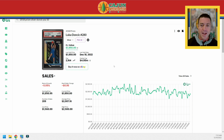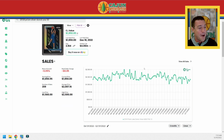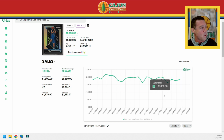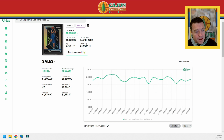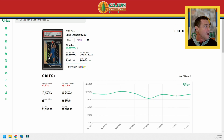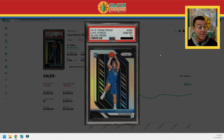Believe it or not, are you guys going to believe this? We're seeing other cards go down. The Doncic Silver Prizm rookie card is flatlining, 0.05% down over the last 6 months. Over the last 3 months, down 7.55. Over the last 1 month, it's actually up. Again, there's data points in between, so we're just measuring beginning data point to ending data point. Over the last 2 weeks, it's pretty much flat. So what a shocker. I did not suspect that.